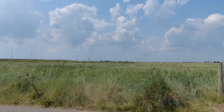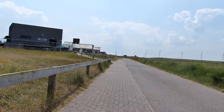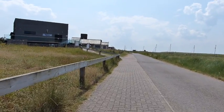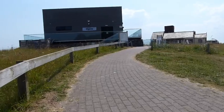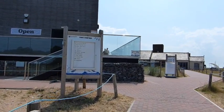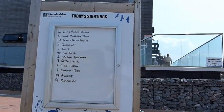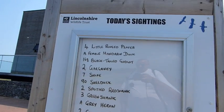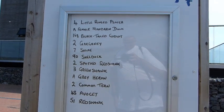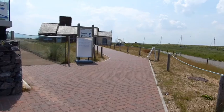You can get a nice meal there, a sandwich, a cuppa. You can sit and relax and enjoy the afternoon there. It's easy access for wheelchairs and mobility scooters or anybody on sticks. Here's the daily list of sightings which goes up. All the ornithologists out there will know all these.